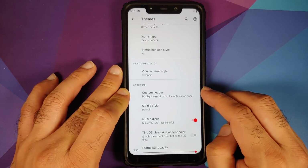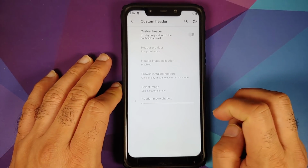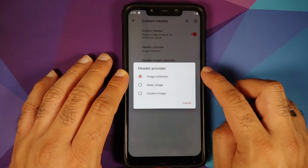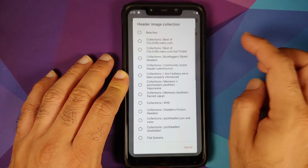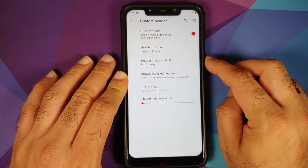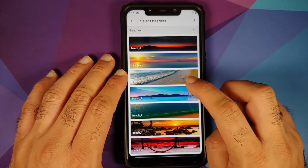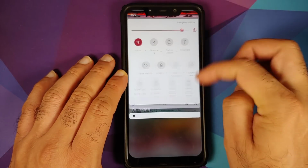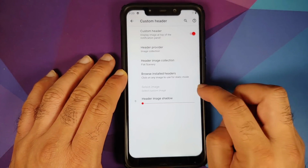Then you can add a custom header to your quick settings. So right now it is disabled. Let us enable it. You can choose the header provider. Let us use the image collection, and header image collection, let us use flat scenery. And then you can also browse the headers which are present. Let us use the beach 3 style, and there it is. You can see the style was set without any issues.